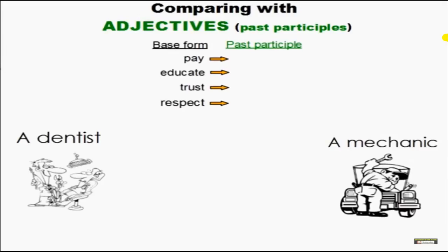Okay, so we're going to look at the last way that we compare using adjectives. Now, we're going to use a special type of adjective for this, and that's a past participle that we use like an adjective. Now, a past participle, if you remember, is a type of verb. It's the form of a verb. We have the base form of a verb, which is things like these. We have a simple past, right? And then we have another one called the past participle.